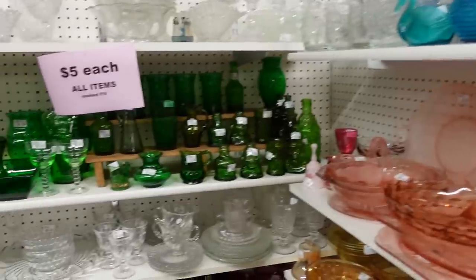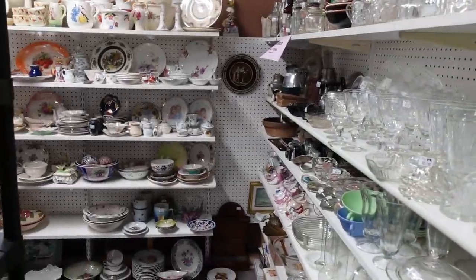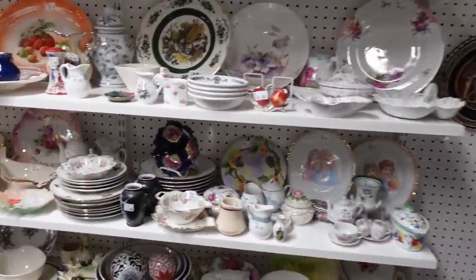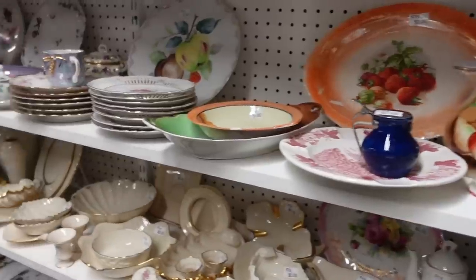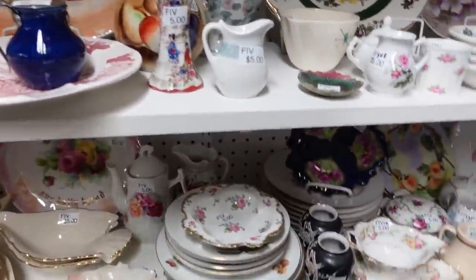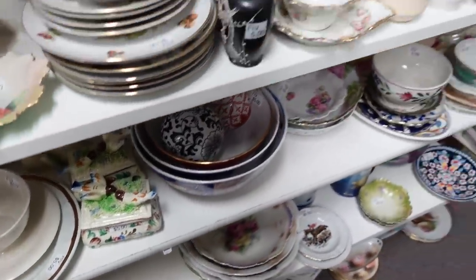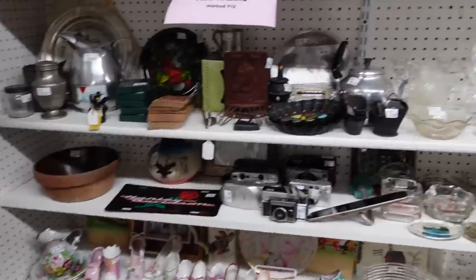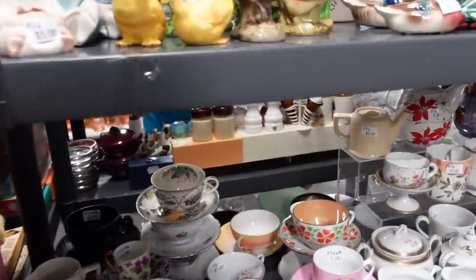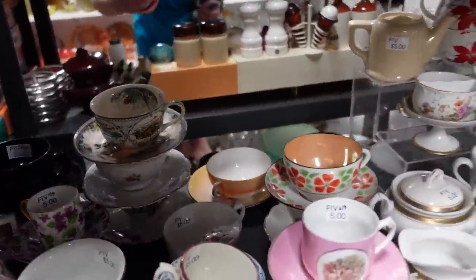Wow, this is like the booth full of glass. I like how they do it by the colors. Yeah, that's nice. That is nice. Oh, and everything's so reasonably priced in here, too. $5, $5, $5. Wow. What? Oh, he's derpy. I like him.